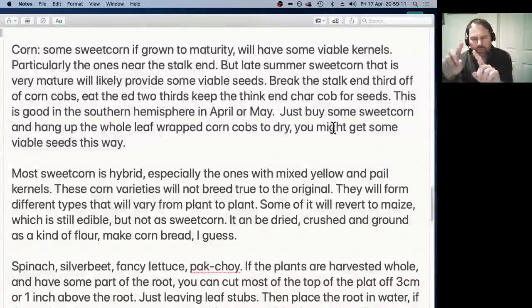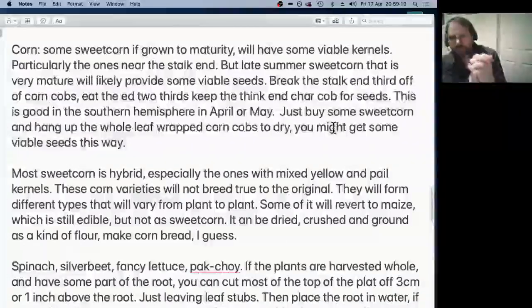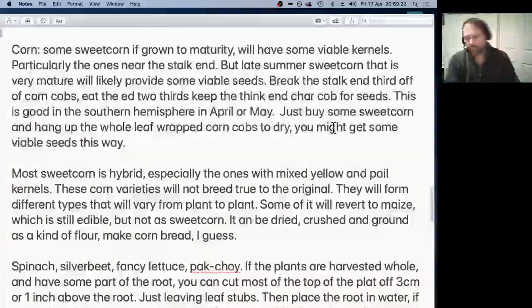And they also revert back to daikon, the long Japanese radish. It's like a cucumber-sized radish, which is very edible. They're really good. And of all kinds of radishes and turnips, you can eat the greens as well.